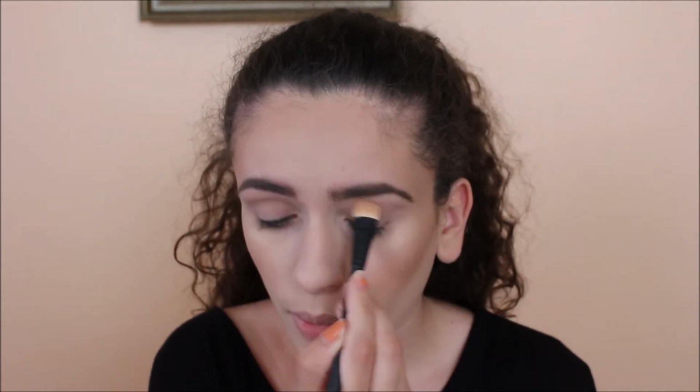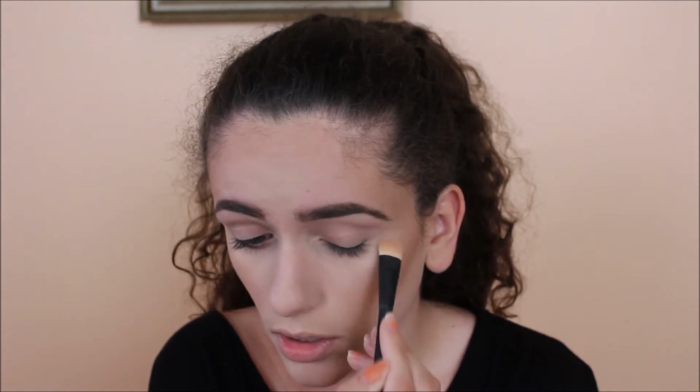So first up, I'm going to go ahead and set the concealer that we put on our eyelids, just so the rest of the shadows can go on nicely. And I'm just going to use a powder for this. Okay, so now we can go into the Chocolate Bar palette for this side.